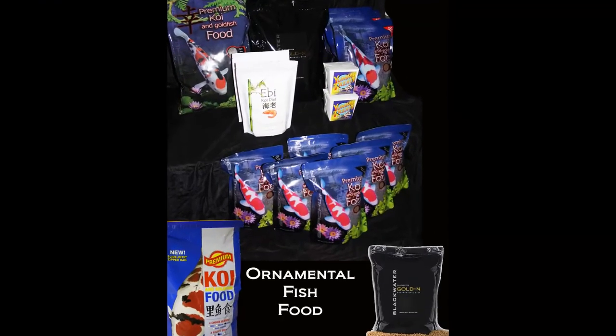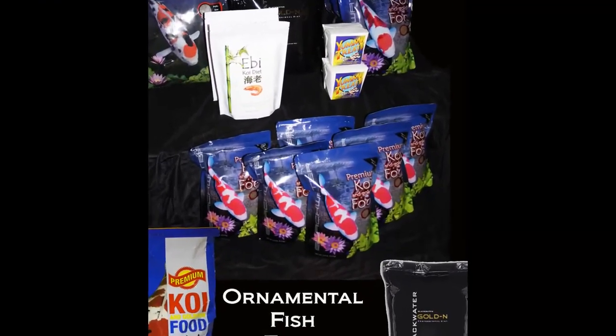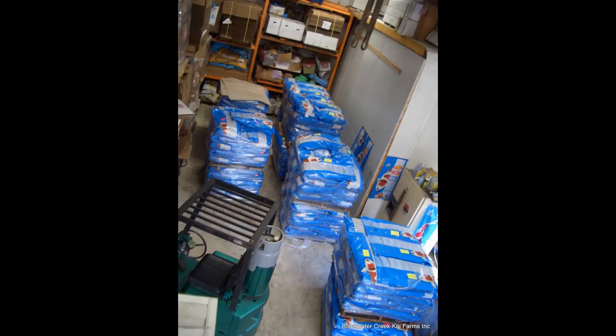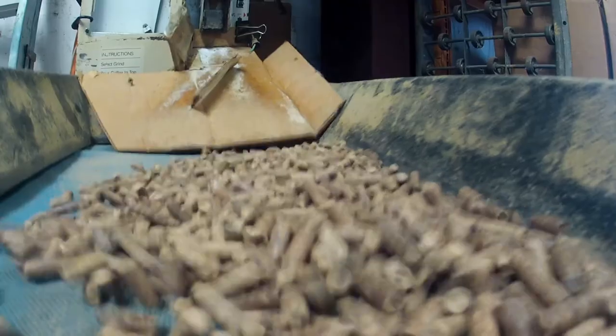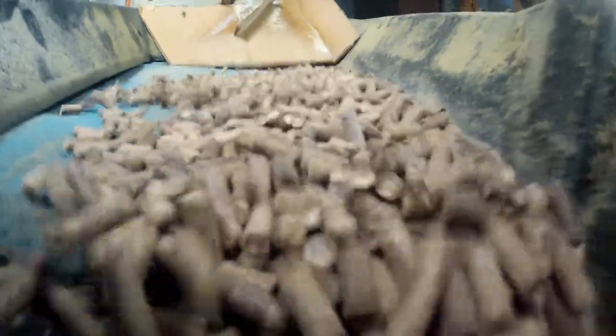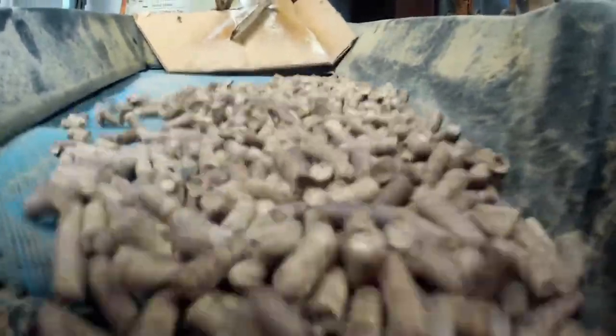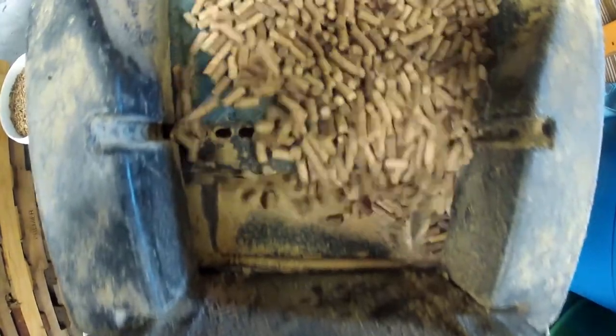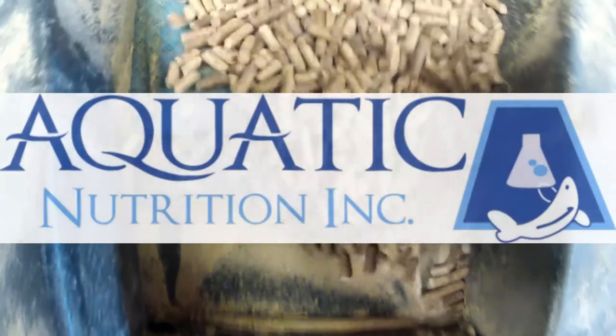In 2012, Aquatic Nutrition supplied over 500 tons of fish food to the retail market. That's over 1 million pounds of food. Aquatic Nutrition has the capability of producing and distributing far larger quantities should it be necessary. Founders Cheryl and Joe Pollock have degrees in aquaculture as well as decades of experience. They know how to make fish eat.